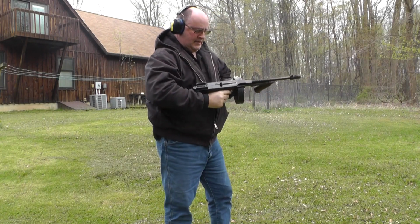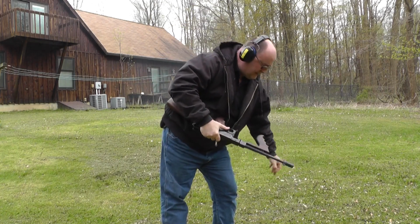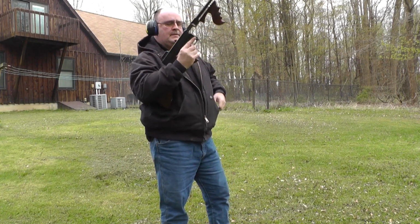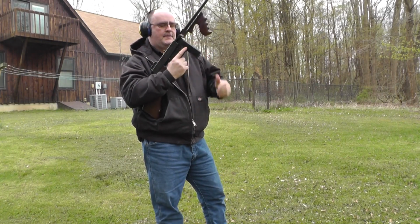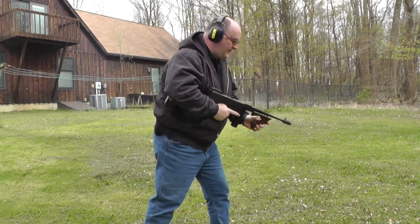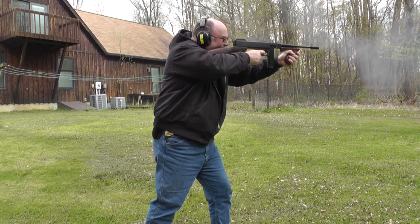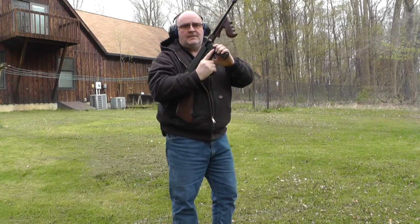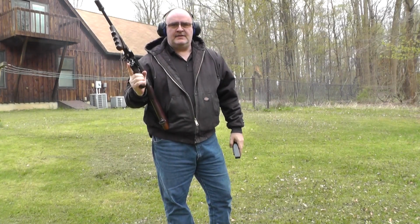Cock it, pull the mag up, drum comes out to the left. As you could hear, this thing's fast when it's in 21 mode. 20 round stick mag. We're going to be moving on to the next gun.